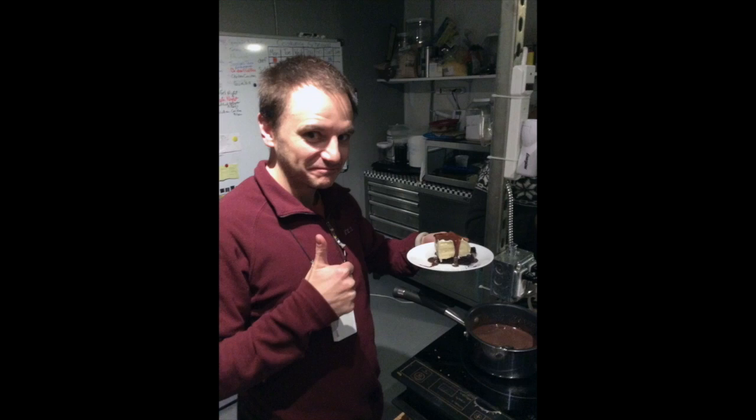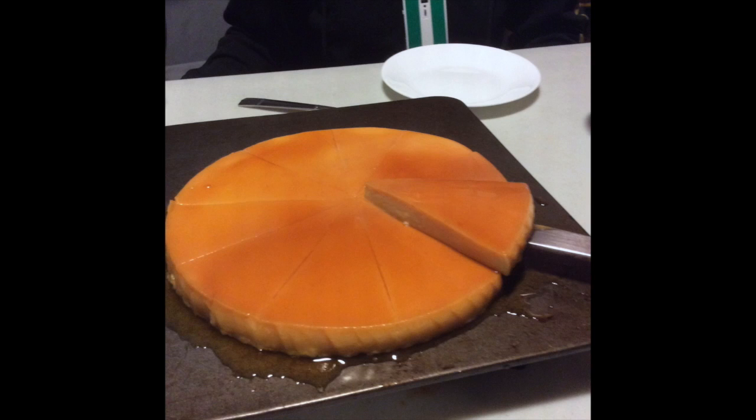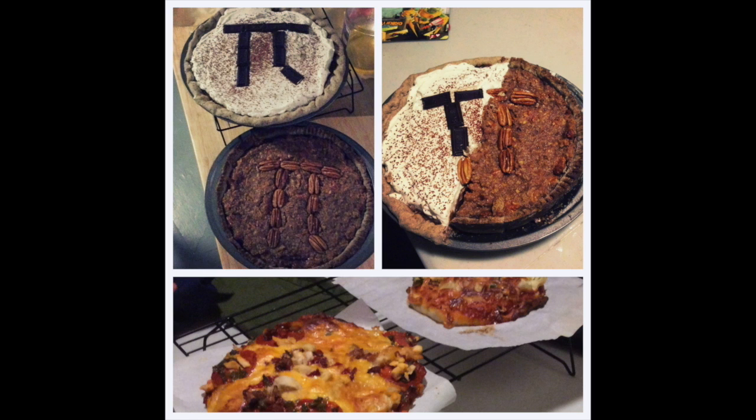Besides dinners, we also make excellent desserts. We've had cakes, brownies, cookies, flan, cheesecakes, you name it. Again, we've done it all. We've done pies on Pie Day.